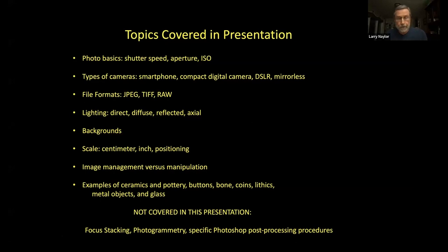The topics I'm going to cover in the presentation: I'm going to give you a brief chat about photo basics, because I think that's important for the type of photography I'm doing. I'll talk very briefly about types of cameras and file formats. I'm going to spend most of the time talking about lighting, because lighting is so important for photographing small archaeological objects. Then a very brief chat about backgrounds, and the importance of scale. I think everybody understands that, but we'll mention it again. I do want to mention there was a PDF, and I have that in my references if anybody is interested in looking at some of these references afterwards.